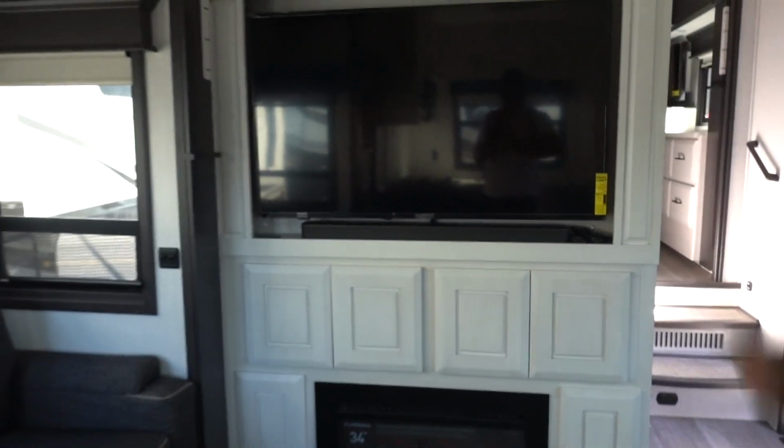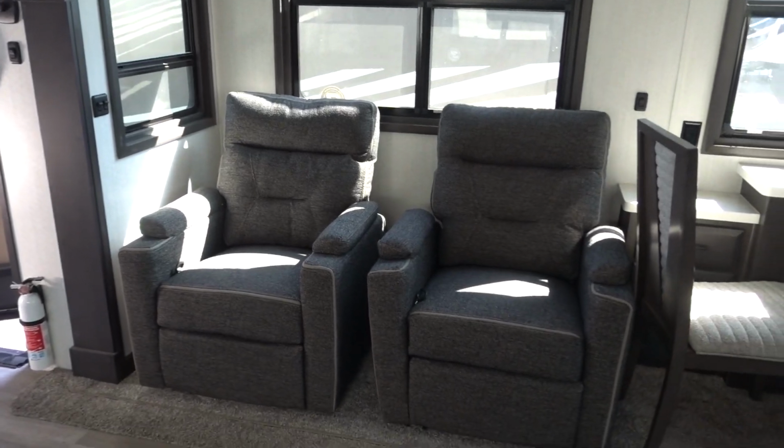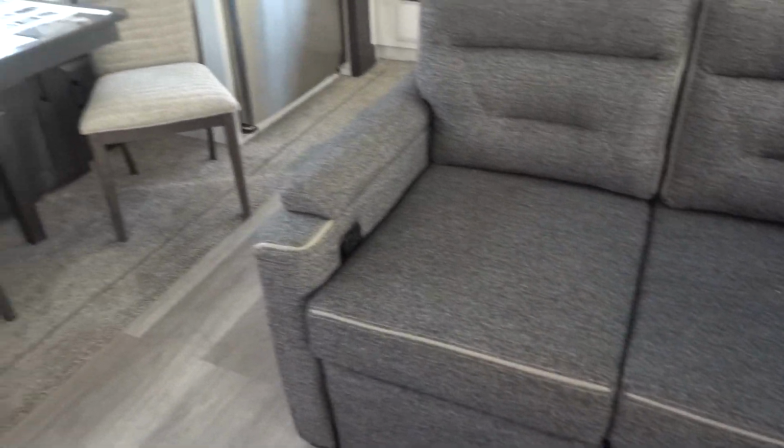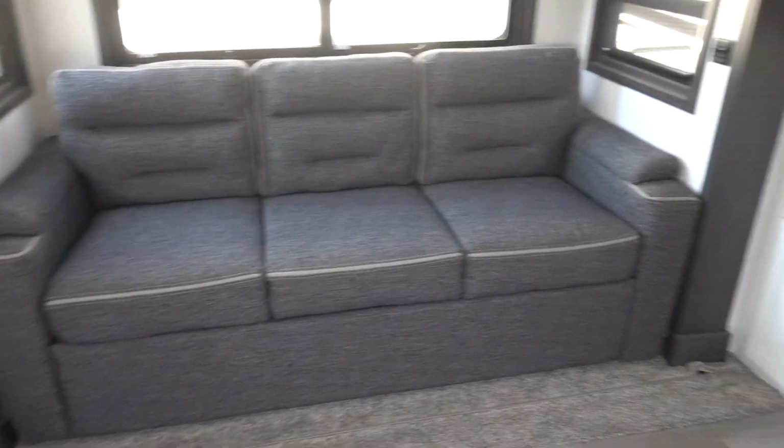And this does have a sound bar. What else? I mean, you have two recliners on the side here. These actually recline too, so you can really entertain a lot of people. And this looks like it does fold out into a bed.